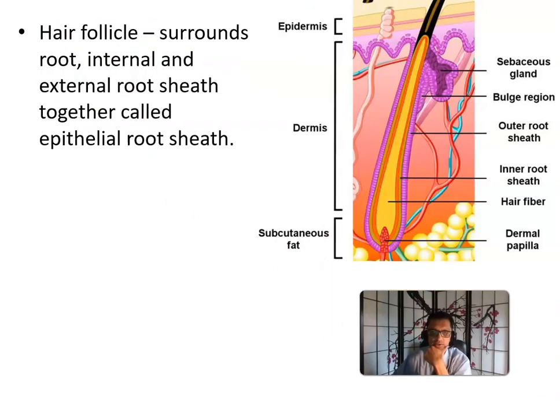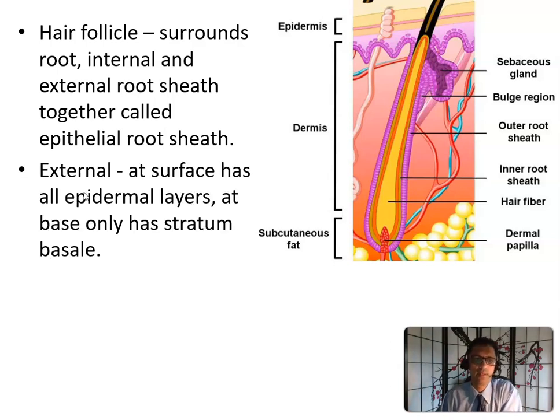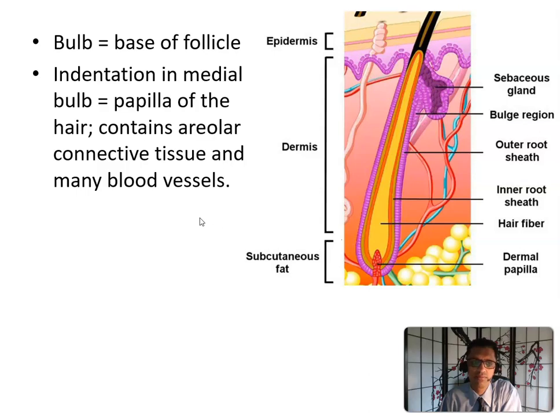Now the hair follicle surrounds the root, internal and external root sheath together, called the epithelial root sheath. External at the surface has all epidermal layers. At the base it only has stratum basale. The bulb is the base of the follicle. There is an indentation in the medial bulb, the papilla of the hair, which contains areolar connective tissue and many blood vessels.